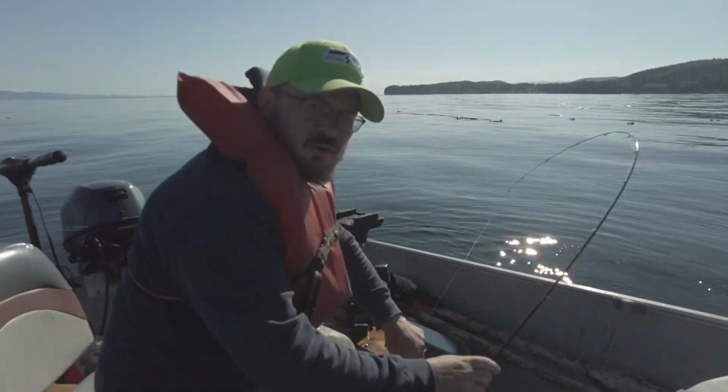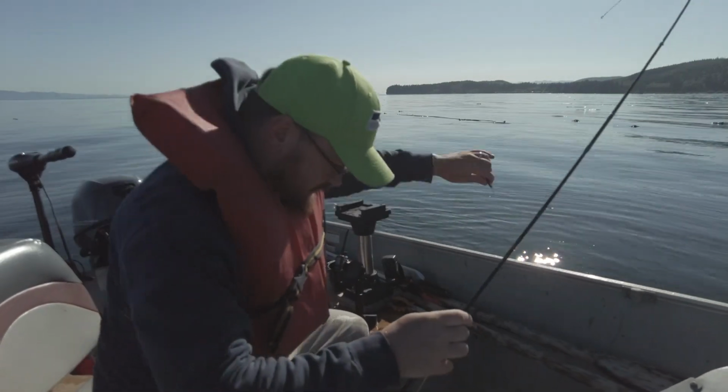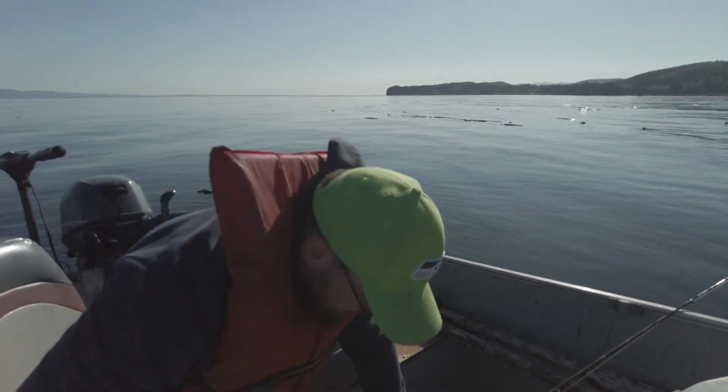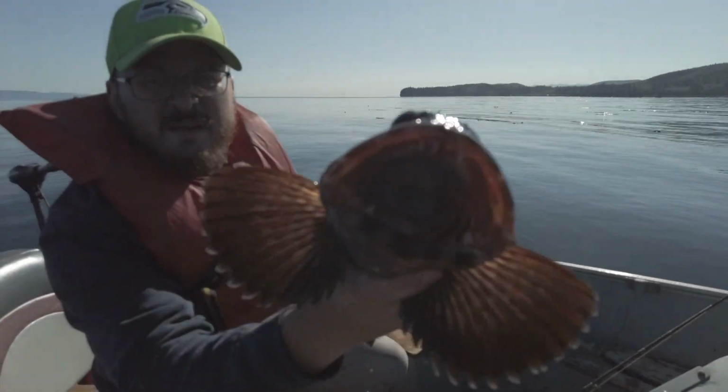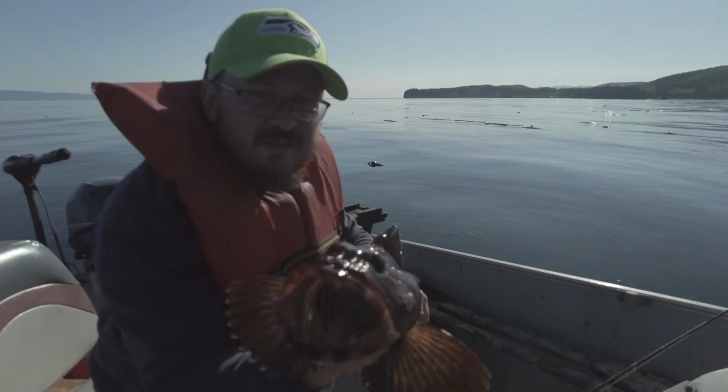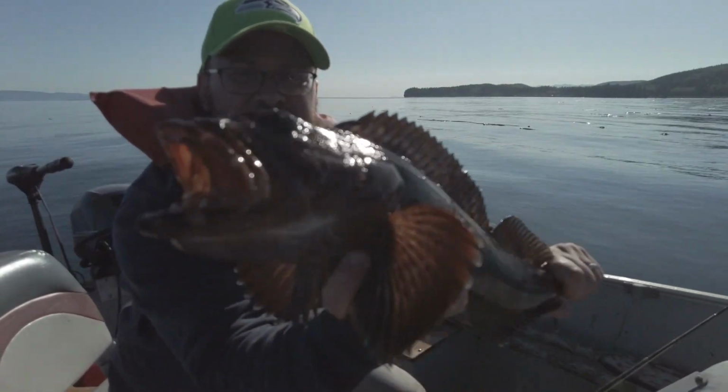Oof. Good old-fashioned... Oh, he just came off. For a kelp bed ling, he's actually not a bad size. Hey, there we go. This is a good old day of multi-species bottom fishing. 3 fish, 3 different species. Yeah, look at that lingy dingy.